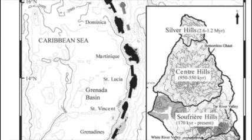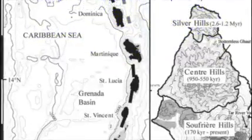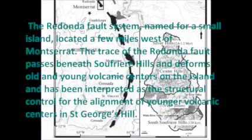The Montserrat Fault is an important regional fault system extending from south of Montserrat to the west of Guadeloupe and forms the southern sector of Montserrat. The Redonda Fault system is located a few miles west of Montserrat. The trace of the fault passes beneath Soufrière Hills and deforms young and old volcanic centers on the island. It has been interpreted as the structural control for the alignment of younger volcanic centers in St. George's Hill.